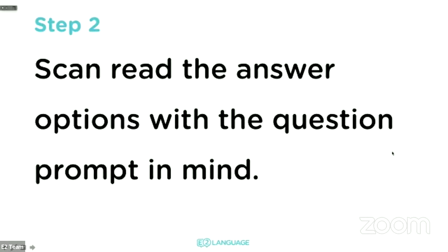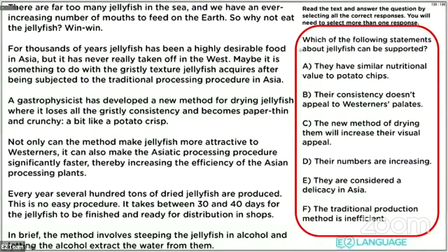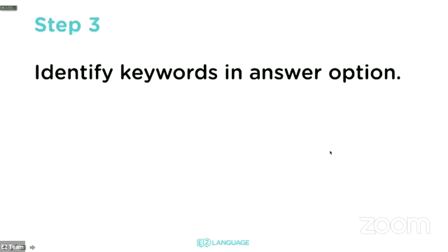Step 2, scan read the answer options with the question prompt in mind. For example, which of the following statements about jellyfish can be supported? Okay, let's do this. Here are the statements. So they means jellyfish. Jellyfish have similar nutritional value to potato chips. Their consistency doesn't appeal to Westerners' palates. The new method of drying them will increase their visual appeal. Their numbers are increasing. They are considered a delicacy in Asia, and the traditional production method is inefficient. Fine. So make sure you connect this question prompt to the answer options, because then that's going to flow on beautifully.